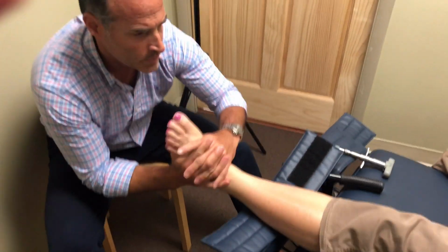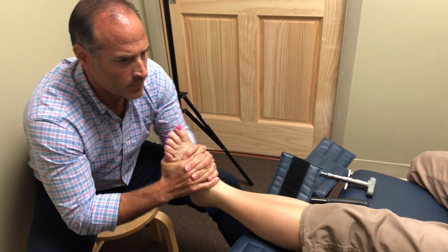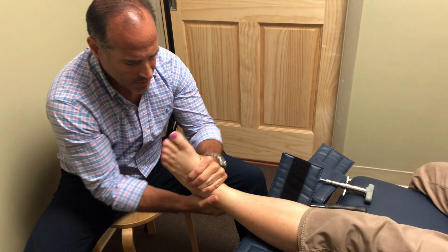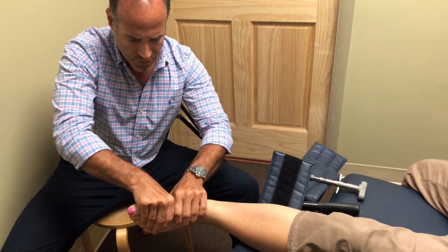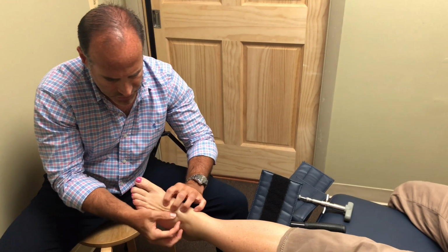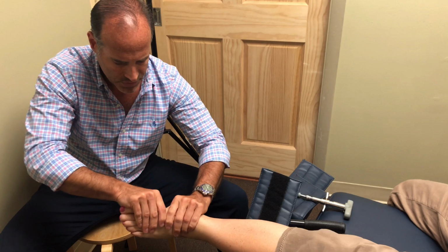So let's do it. Okay, just kind of hold on for me. So we're going to adjust this. Good. So great release there. Did you feel that? Yes. Okay. So we're just going to try to get some mobility into the foot. Don't have to be so aggressive. We separated all this. We separated this. So things should move. The heel moved nicely, so that was good.